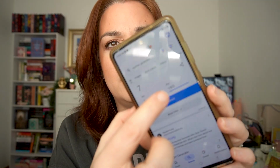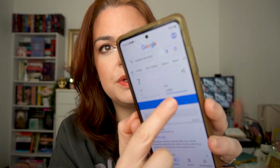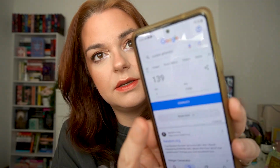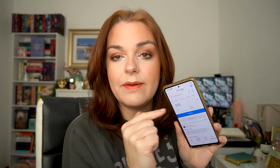That is a lot. So we're just going to do, I think on Google, because I don't think I have a number generator anymore. All right, so I've done 1 out of 1202. I don't know if you'll be able to see this, but we're just going to click generate. 533. I don't think my focus is working. So 533, let me go see what that is.